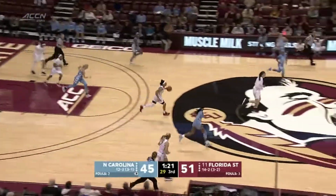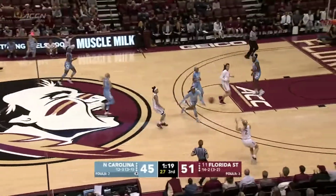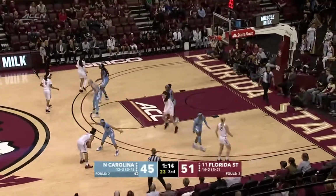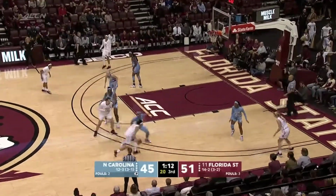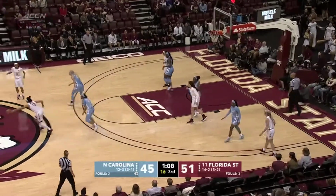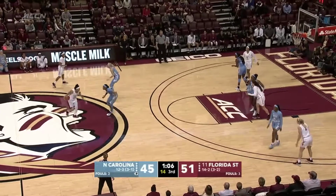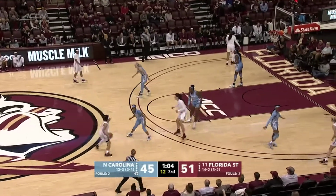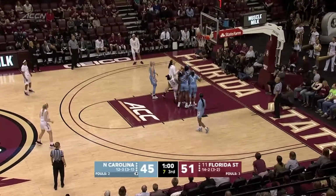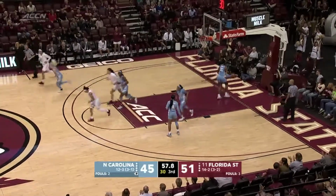Woolfolk's got the rebound. Someone was looking to run. Sammy Puisis thought about it and realized she didn't have a clean look. Good decision by the freshman. Woolfolk somehow manages to get points out of that.